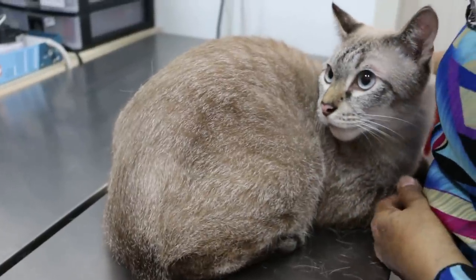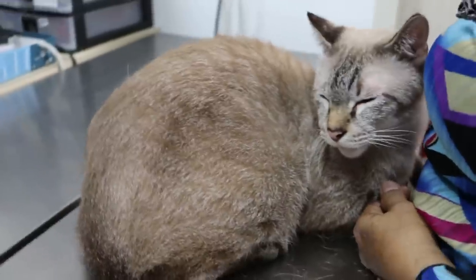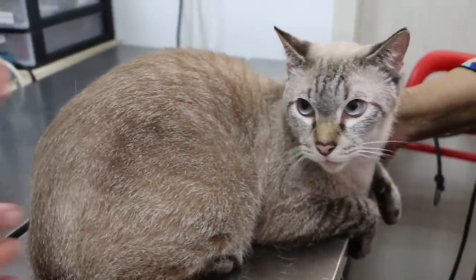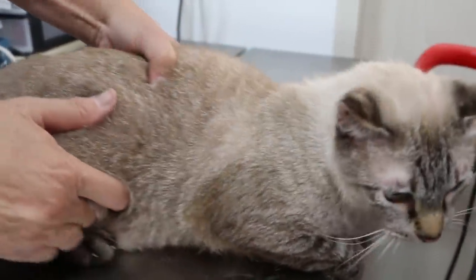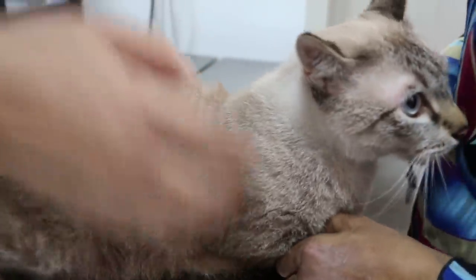24th of March 2018. This is a 4-year-old, male, neutered, domestic short hair cat. So what's the complaint now? The problem? Itchiness. The complaint is itchiness in this cat.